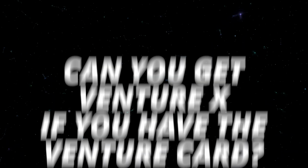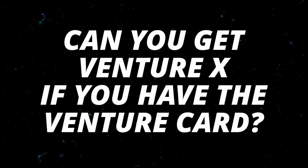I would say this is pretty good news, as there's no hard and fast rules on getting approval for Capital One credit cards. Now, can you get the Venture X if you have the regular Venture card? Absolutely. You are eligible for the Capital One Venture X, including the welcome bonus, even if you have a regular Venture card. Just make sure that you apply for the card outright and get approved through that way.